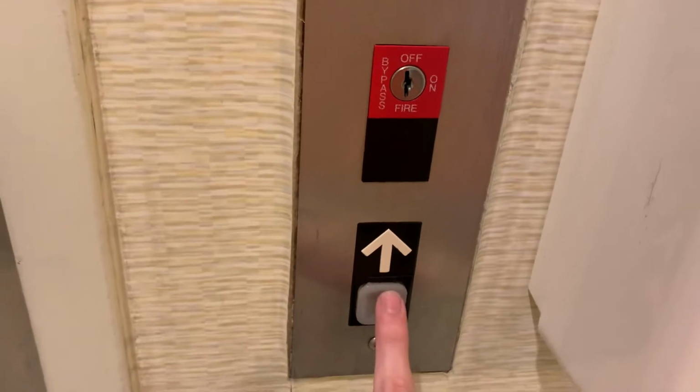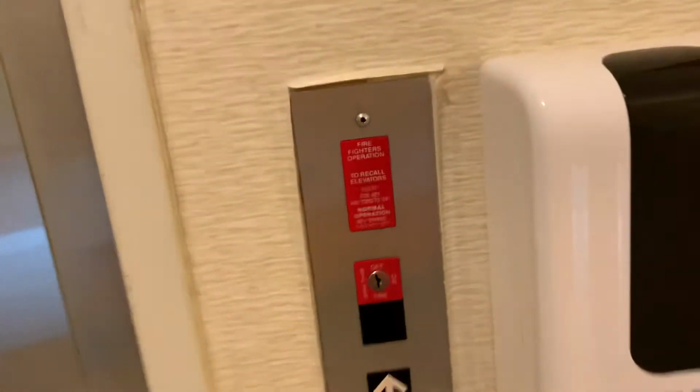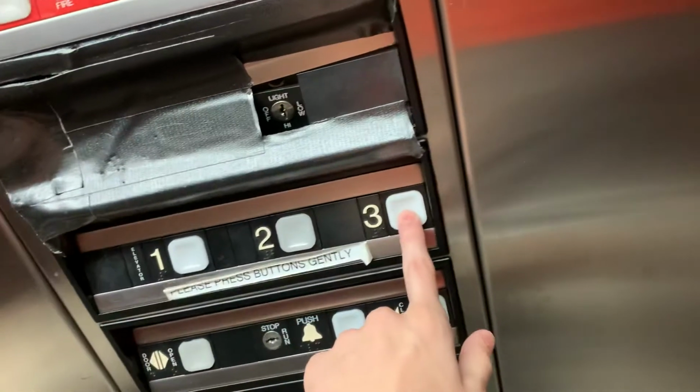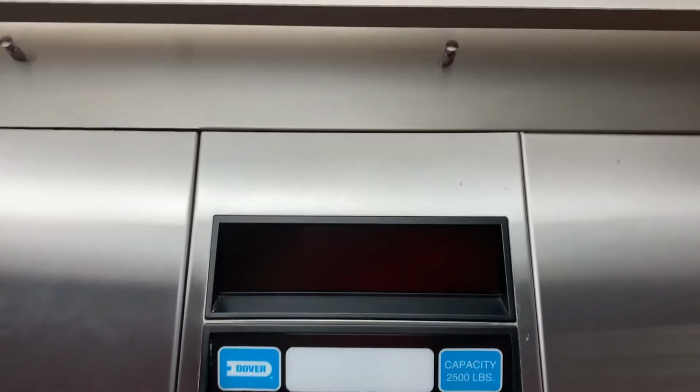This here's the elevator here at Holiday Inn Express here in Benton Harbor, Michigan. It's a Dover Impulse. Barbecue, girls. Yes, indeed. Oh, wow, this thing's dirty. Oh, okay. I'm gonna look at the indicator. Wow, this thing's not too great.